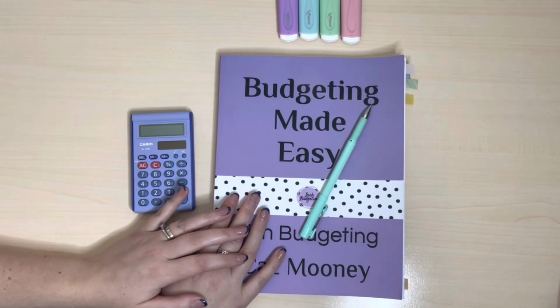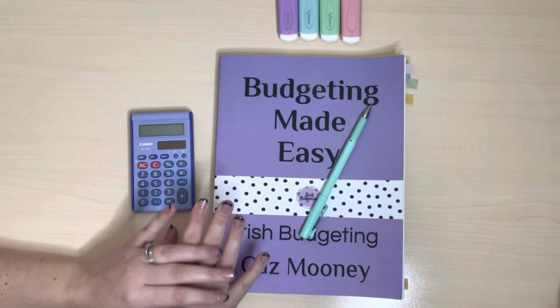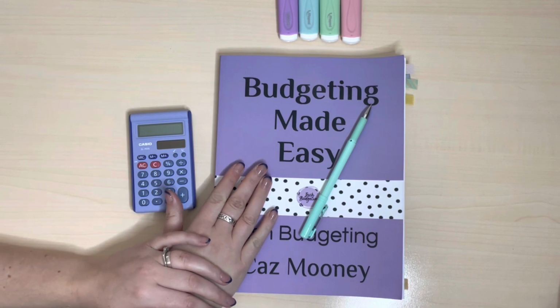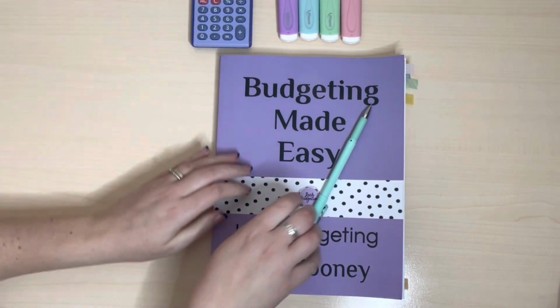So in my house, the child benefit is €420 as I have 3 kids. So this month for November, I got double that child benefit. So I'm going to show you how we're going to budget it.